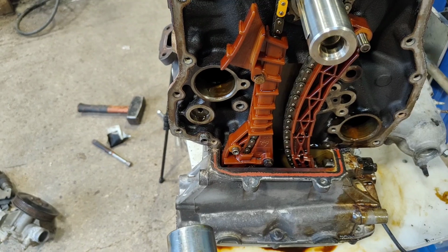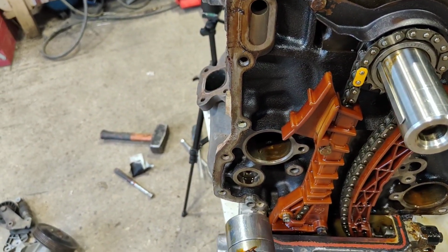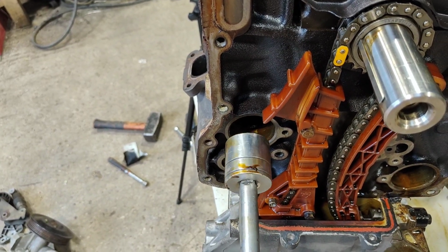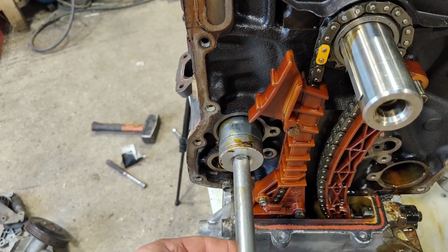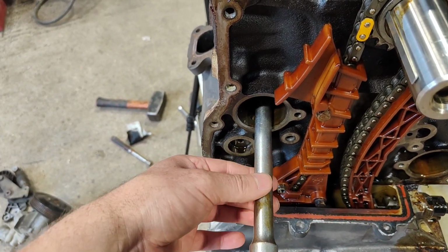Right, once that core plug's out, you've got to knock the standard bearing out. There's no bearings on the front because, like I showed you, they're integral to that rotating housing just behind the sprocket. So just the centre one. A 32mm socket works well for this.